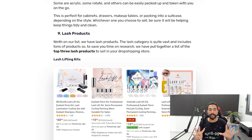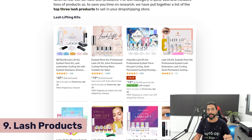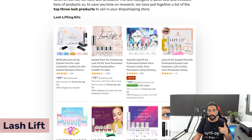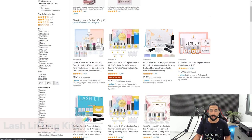Product number 9 on the list is lash products. And this time we've broken it down again because this is a general niche and you will have to test many, many products to get to these results. So let me give them to you in advance. The first product that's selling really well under lash products is lash lifting kits. So this is what we're talking about.